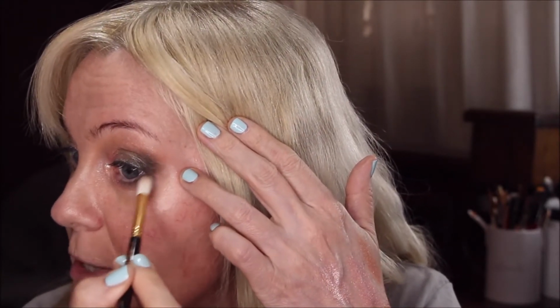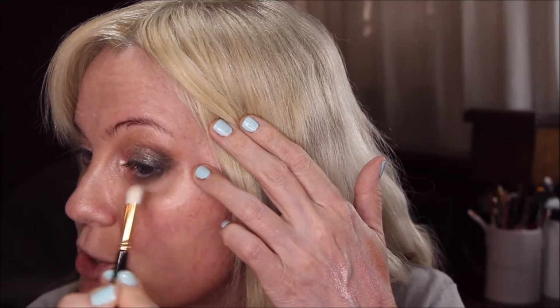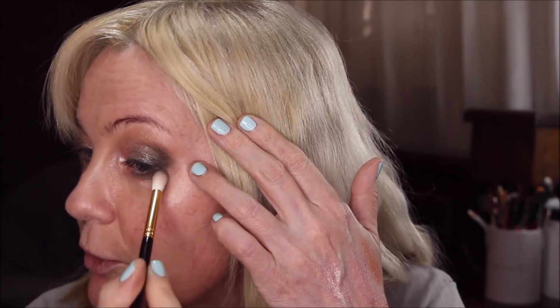If you don't have a base, like sometimes I use cream eyeshadow under, and then they get really stuck there. But you see, I hardly have to touch it and it's blended, in my opinion at least.